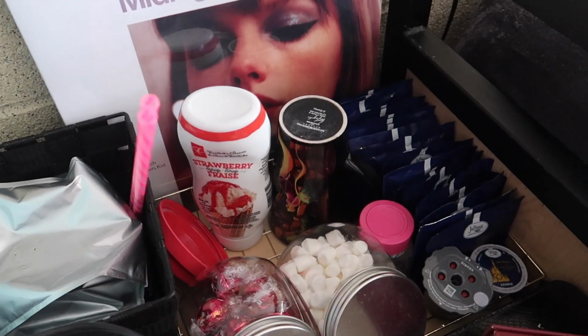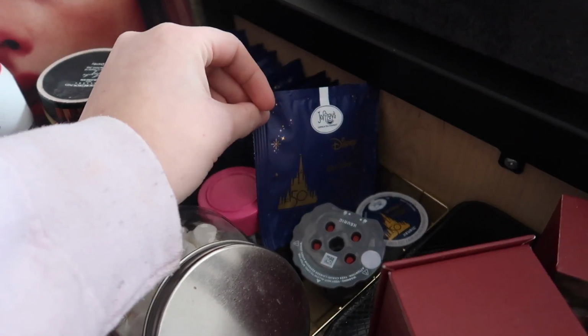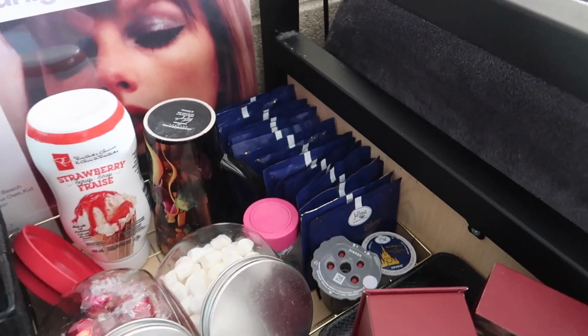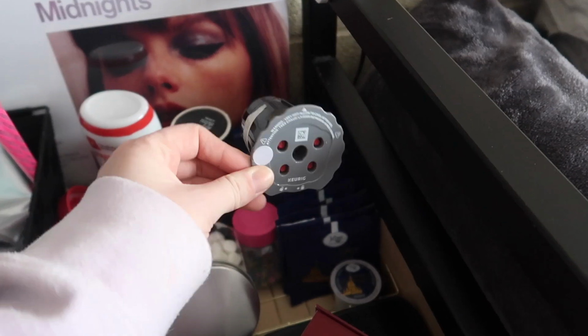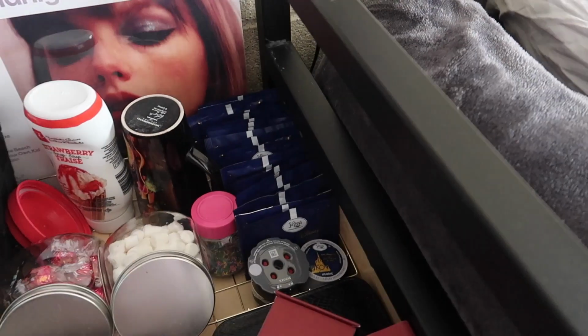My Rapunzel mug, which I love. A ton of Joffrey's coffee and one Joffrey's pod left. These are individual packets that you get at the hotels when you go, and I empty out the individual packet into my Keurig single serve reusable pod thing, and I can use those when I want.